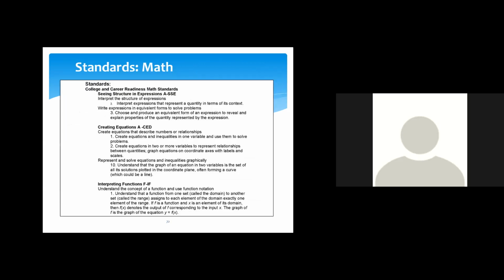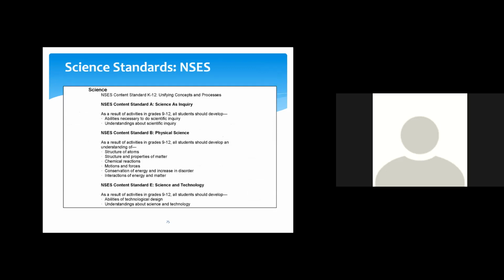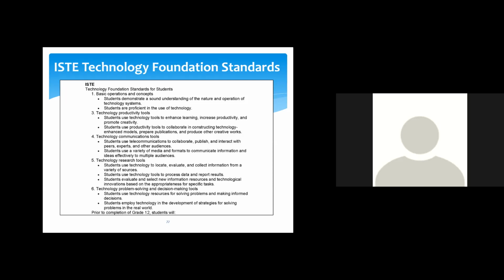And with this in mind, first up, we have the college and career readiness math standards, which are followed by the reading standards for literacy in history and social studies, as well as the writing standards for literacy in history, social studies, science, and technical subjects. Next up, we have science standards beginning with the NSES content standards for K to 12, standards for technological literacy. This is followed by the ISTE Technology Foundation standards for students.